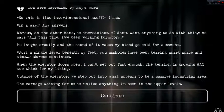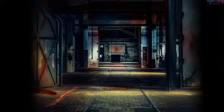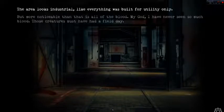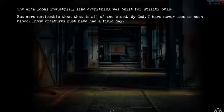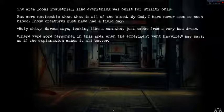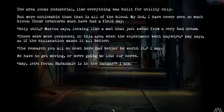Outside the elevator, we step out into what appears to be a massive industrial area. The carnage waiting for us is unlike anything I've seen in the upper levels. Yeah, it's a lot of blood. And in weird places. This area looks industrial, like everything was built for utility only. But more noticeable than that is all the blood. My God, I have never seen so much blood. These creatures must have had a field day. Holy shit, Marcus says, looking like a man that has just awoke from a very bad dream. There were more personnel in this area when the experiment went haywire, Amy says, as if the explanation makes it all better. The research you all do down here had better be worth it, I say.